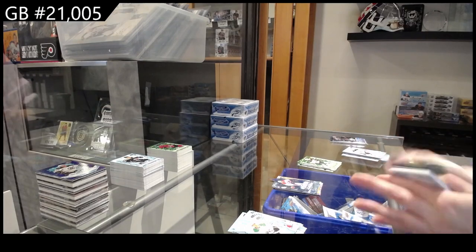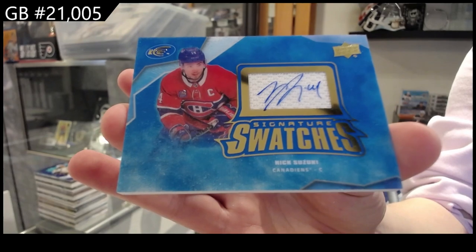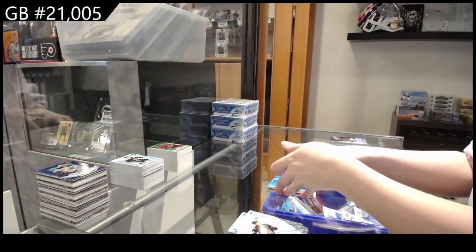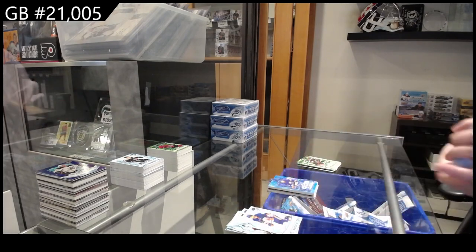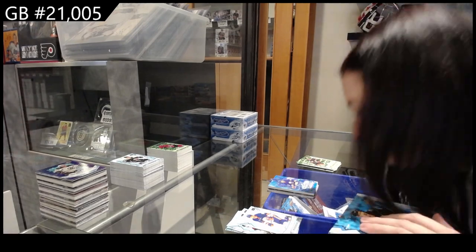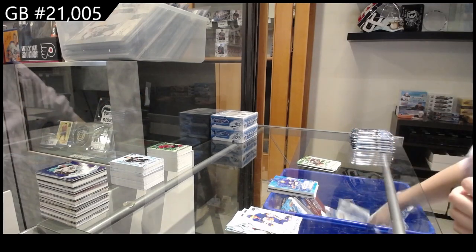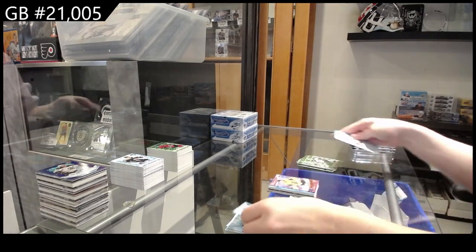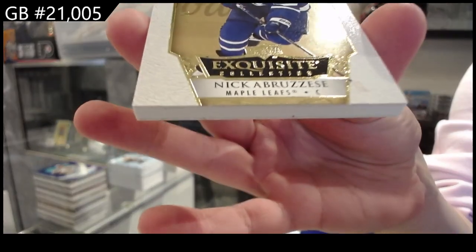Crystals for Montreal of Suzuki. We have a signature swatches jersey auto for the Montreal Canadiens, Nick Suzuki. Buffalo, Tage Thompson. Ice premieres for Vegas of Caden Korkback. Ooh, nice. We have an exquisite gold rookie number /249 for Toronto, Nick Abbruzzese.